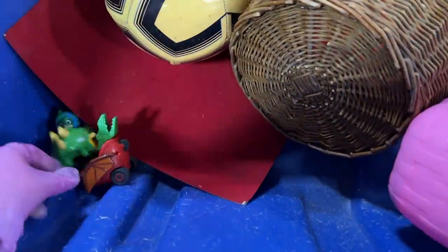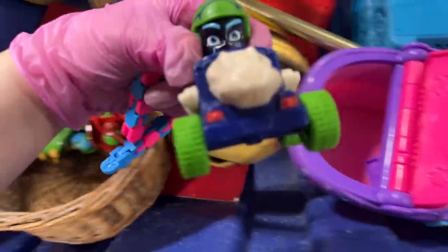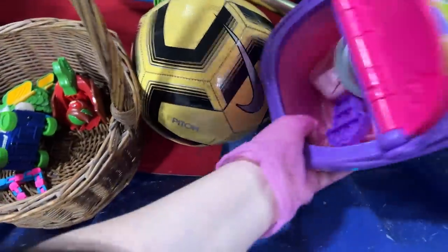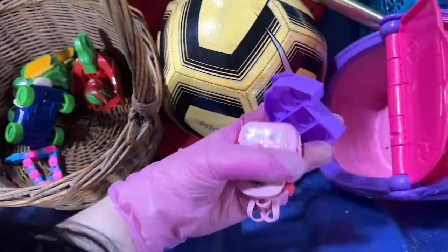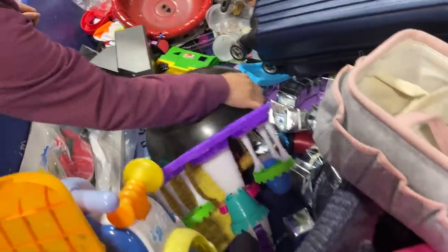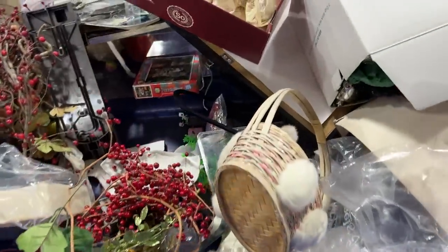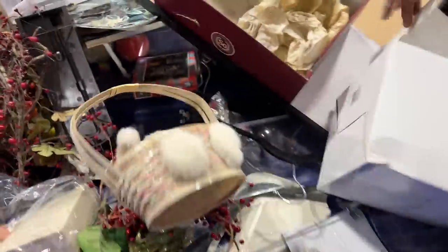Oh, these are cool. Let me use this basket. There's a cool Barbie backpack. Let's take this. There's not much. Okay, let me back up. Go over here. Basket. No, like I was like, yes. Can I help you?